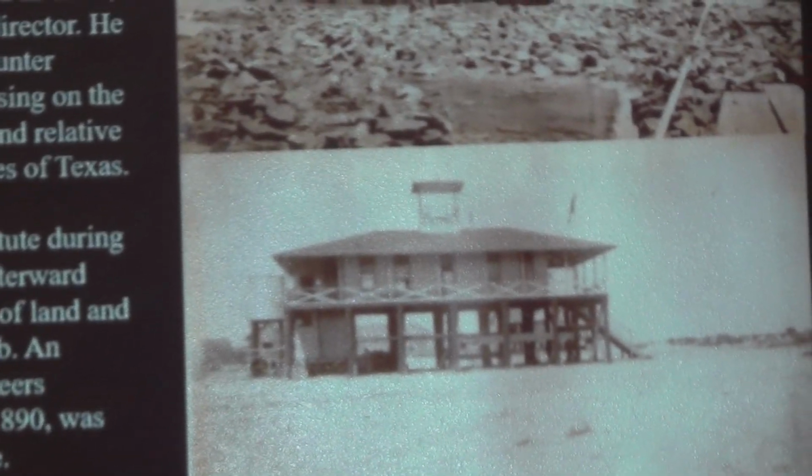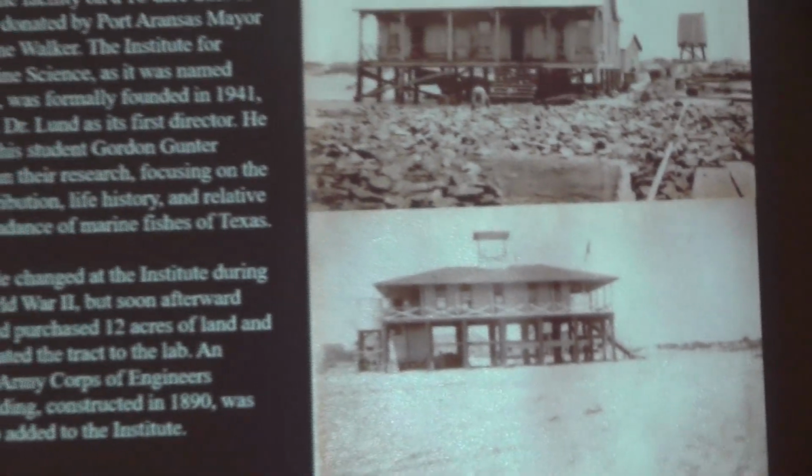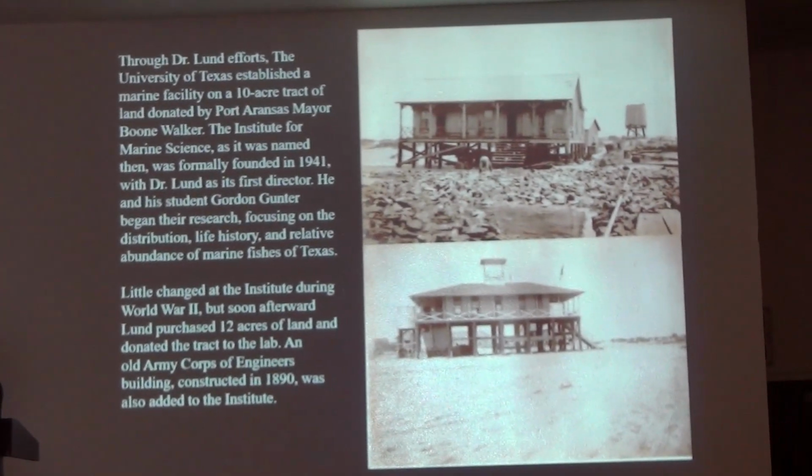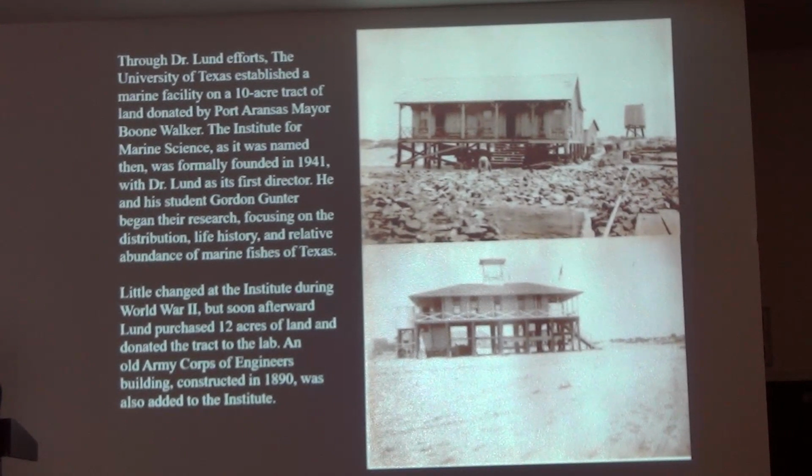And in doing so, Dr. Lund bought 10 acres of land, and it was donated, also by the Port Aransas mayor. And he brought his student Gordon Gunter, who then became a director after Dr. Lund. He was the second director.